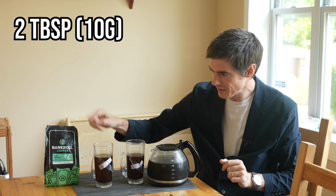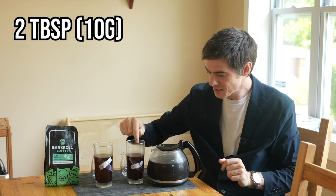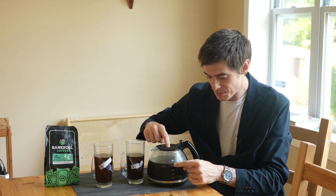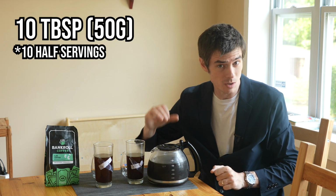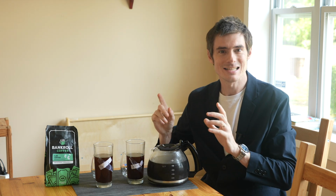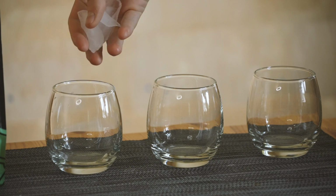So this is 1 serving as is recommended in the instructions. This is 1 serving, and this is, well, it's made 11 cups, but actually I used 10 servings worth of coffee to make this. So just remember that. That's important for later on when we're trying to work out how much this all costs. But first of all, let's actually make 3 cups of coffee.